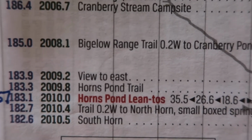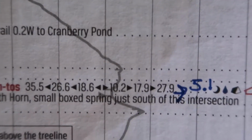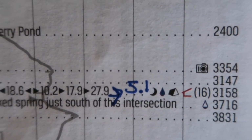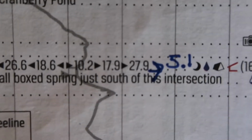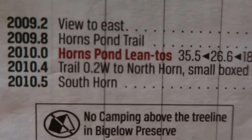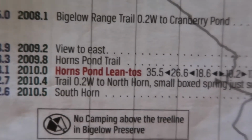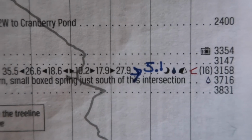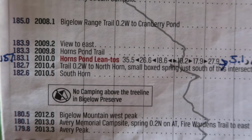It is a pair, like I showed you, at mile 210 on day 157 for a 5.1 mile day. And we are sitting at 3,158 feet. And then you can see that spike right there in the page that takes us to 3,831 feet from the campsite, in a distance of 0.5 from Horns Pond Lean-tos to the South Horn, half mile. You can do the math. It's like 669, 700 feet, round up. Steep climb. And then we're going to push on out of there over the Bigelow Mountains and Avery Peaks.